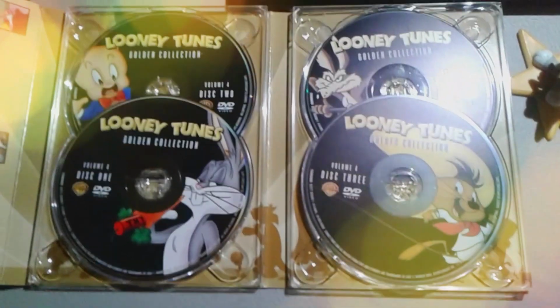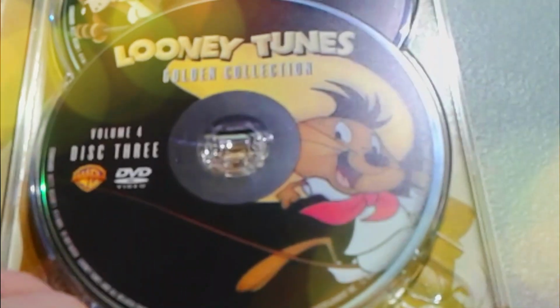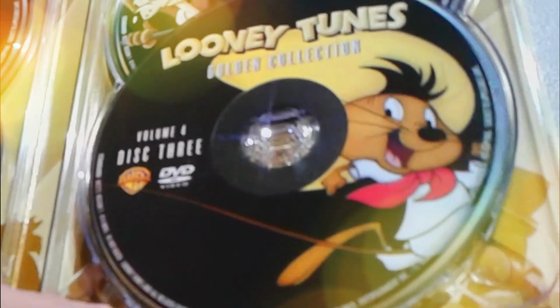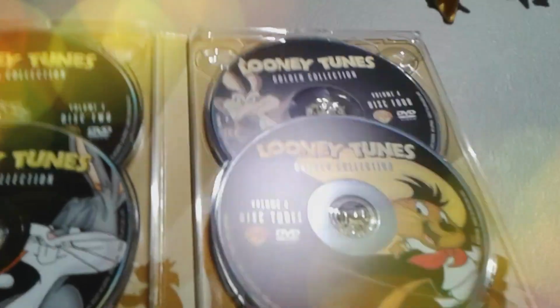This disc 3 is completely dedicated to Speedy Gonzales, and you can get all your Speedy action there. It's really cool how every cartoon on the disc is a Speedy Gonzales cartoon, one of the original cartoon heroes of the 1940s.